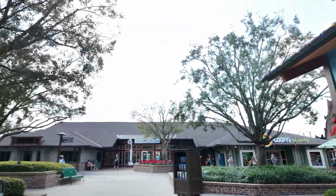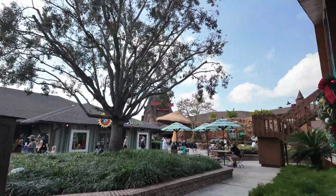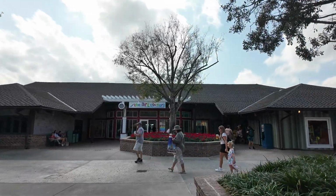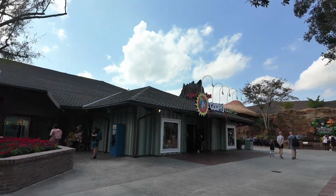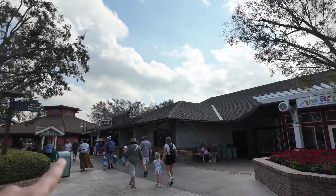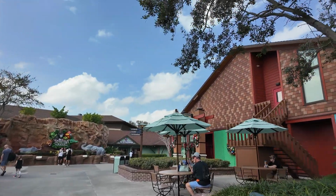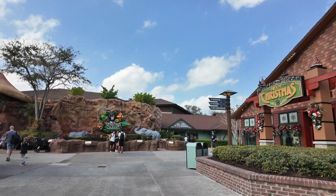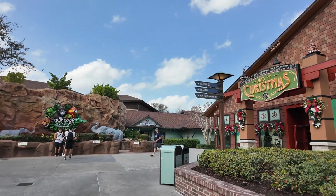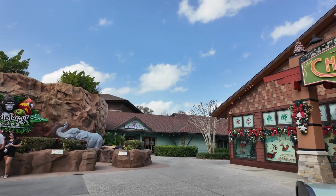We have a carousel. Another little ride. We have the Rainforest Cafe. I'll walk this way. The art corner straight in front of me. Goofy's Candy Co. You can get some candy over there. And we do have a Lefties booth and a ring car over here. It's like a little booth. Still the Christmas store to my right. And then we have the Art of Disney and the boat transportation over to Saratoga Springs.